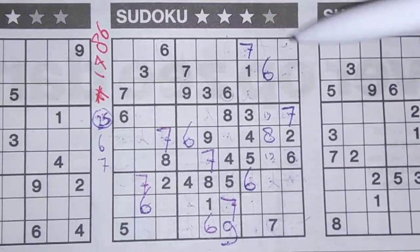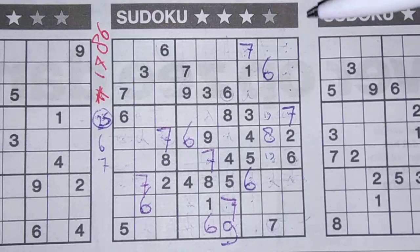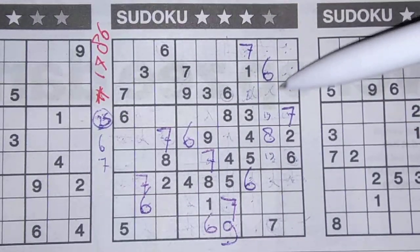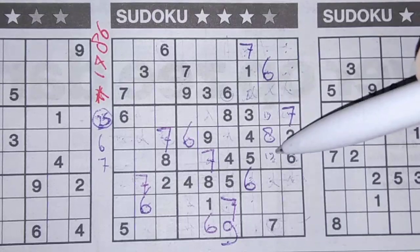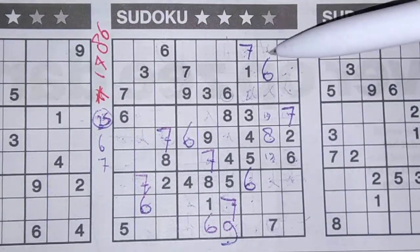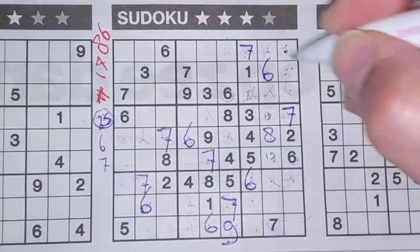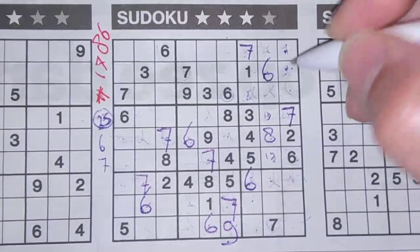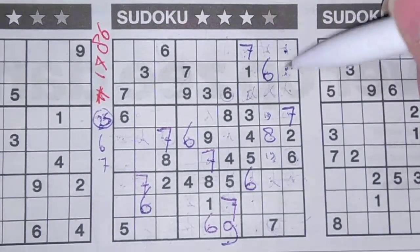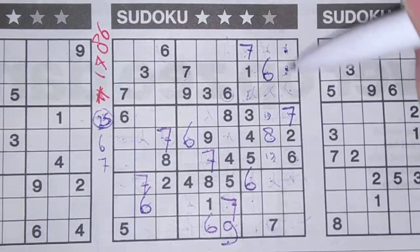Then in this big square we have 1, 2, 3, 4, 5, 6 missing numbers. One of the missing numbers is 9. We see here 9, no 9 in these 3 boxes. One of these two boxes is a 9, so no 9 in those two boxes. So the 9 could be here or could be there. Let me mark them with a dot. So one of these two boxes could be a 9 in this column.